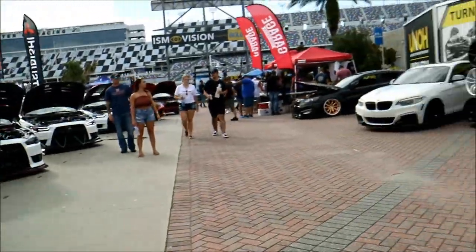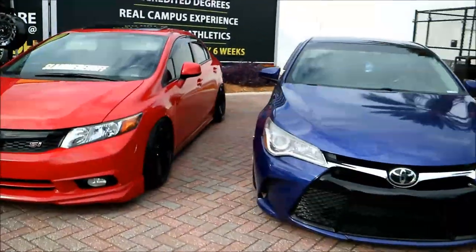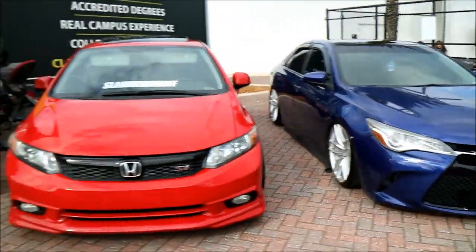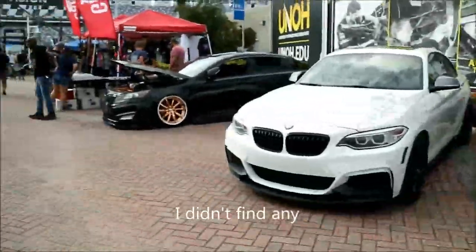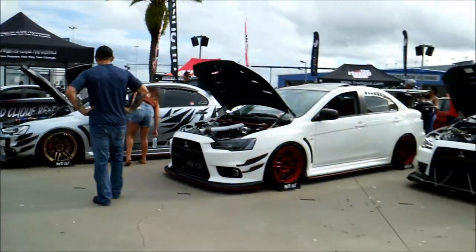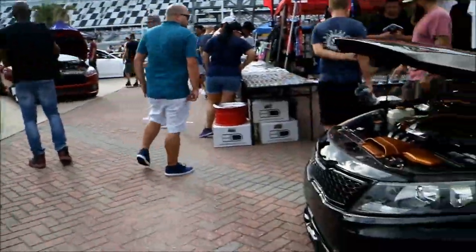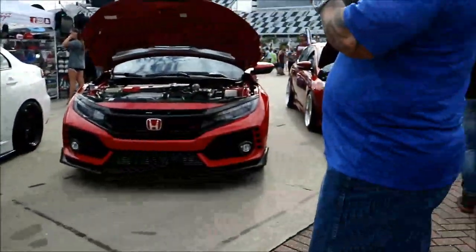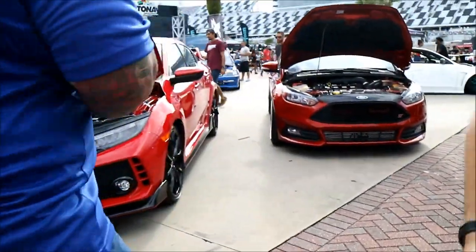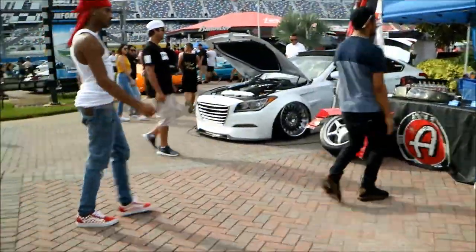I'm gonna have to find Speed Zone, see where they at. See if anybody got any contests or anything, because I had pretty good luck with that so far. I've seen that a few places.